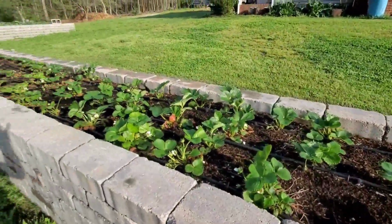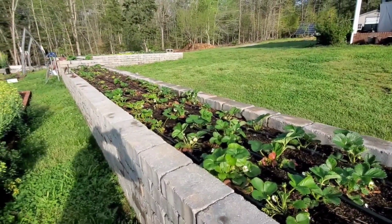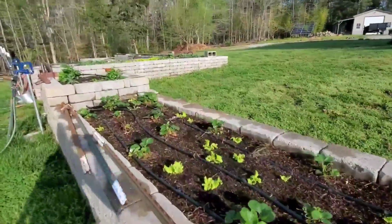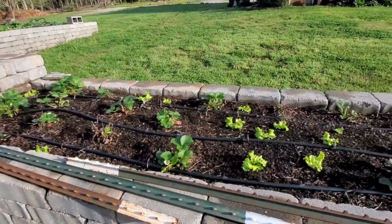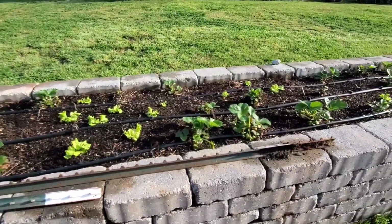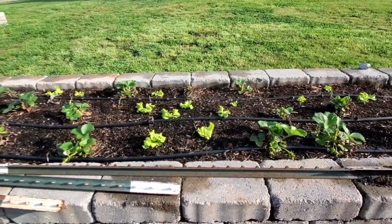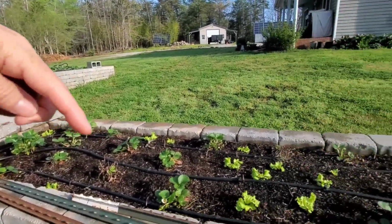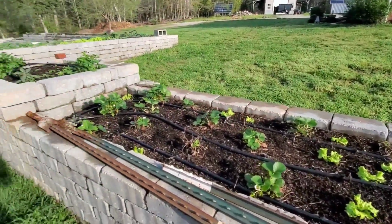I have taken out the winter spinach that was mixed in with the strawberries, and now we're just strawberries in this bed. Down at this end, some of the strawberries did not make their transplant last fall, so I have filled in with some lettuce just to make use of that space. I just took the lettuce out of this wall and I dropped some in here.